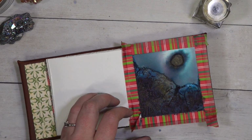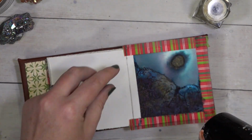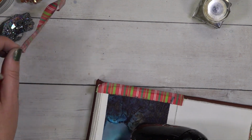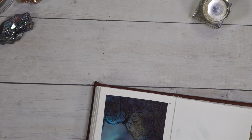So I'm going to go ahead and pull my tape off, and here's a little trick. If you ever run into any issues, take a heat tool or a hair dryer, set it on low, and then just warm up the tape, and then the glue will melt a little and it'll be easier to pull off, and then it won't rip your watercolor paper or whatever paper that you're working on.